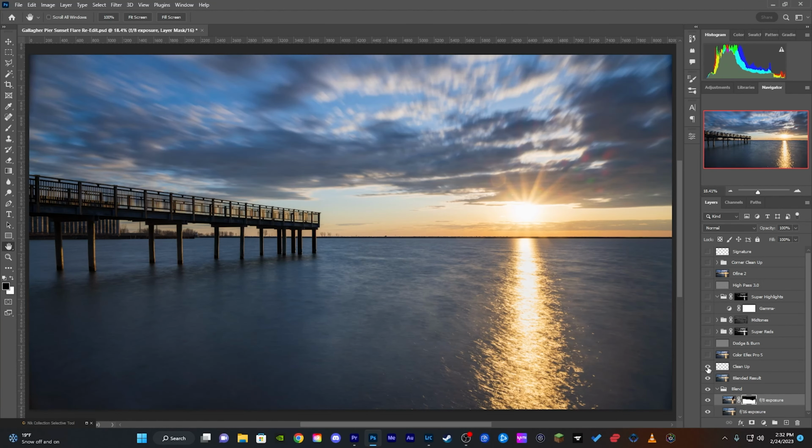I did a little bit of cleanup here. Very, very small things that you guys probably can't even see. It was just mainly hot pixels, and there was a sensor spot up in the top left there. I used Color Effects Pro from Nik Collection, which I highly recommend, a great Photoshop plugin for doing really, really solid professional edits.